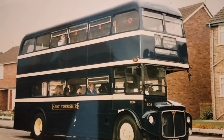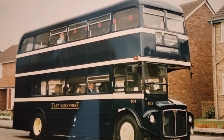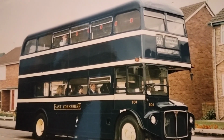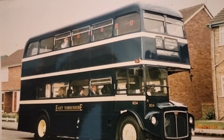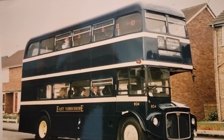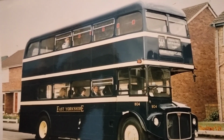So as I mentioned already, the Routemasters entered service on Tuesday the 3rd of May 1988. Monday the 2nd of May was a bank holiday. They didn't run the all-day service on routes 56 and 56A. The first journey operated by Routemaster was at 7 o'clock from Hull bus station, and the last one was about 2000 from Long Hill back towards town.